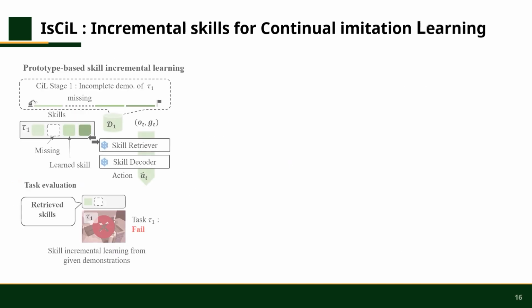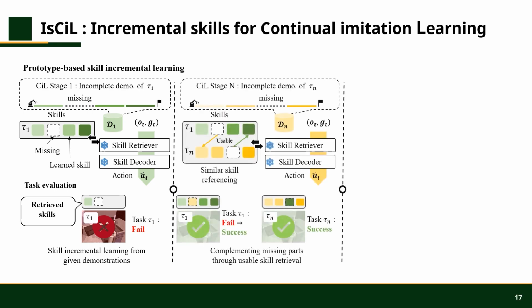The figure demonstrates how the model operates and addresses the problem. Initially, when skills are first learned, if incomplete demonstrations with missing parts are provided, task evaluation will fail due to a lack of necessary knowledge. However, if the next set of learned skills introduces actions that cover the previously missing parts of the state, then during evaluation, the model can retrieve skills from both stages to successfully complete task 1. Similarly, for tasks that initially seem likely to fail, previously learned skills can be retrieved and maximally utilized.